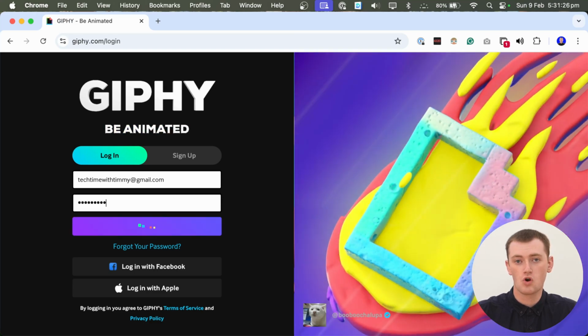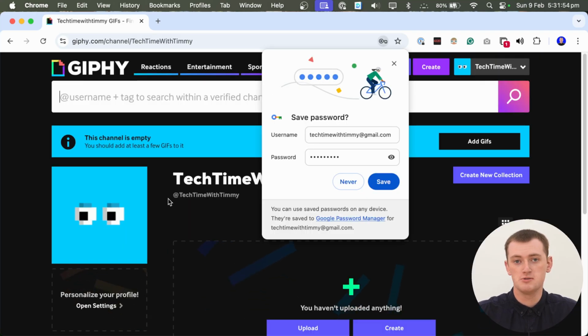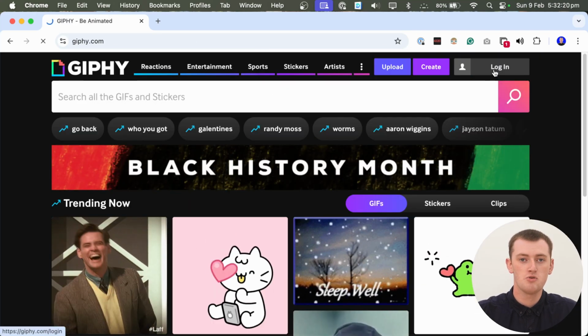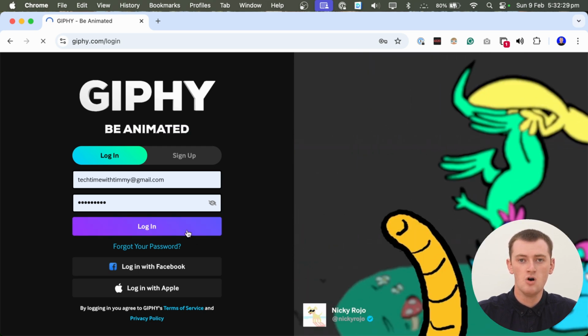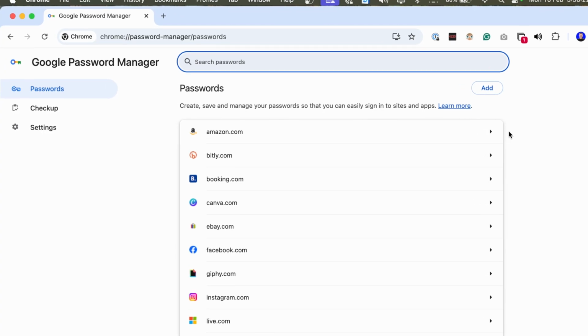If you ask Google Chrome to save your password when you sign into a website, so that your password is just there next time you log into that website, all of those passwords will be saved in Google Password Manager. And Google Password Manager actually has a very useful tool that can tell you how safe all your passwords are and show you if any of them were leaked or hacked or weak or anything like that.